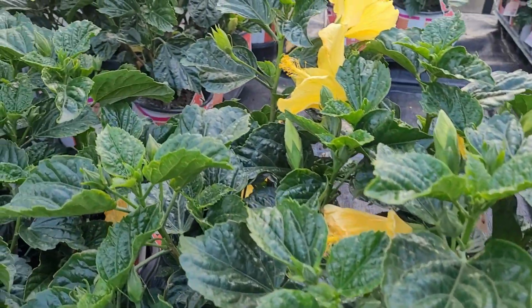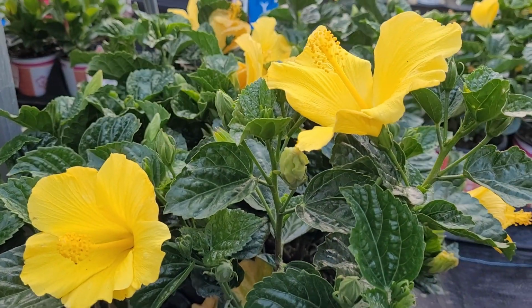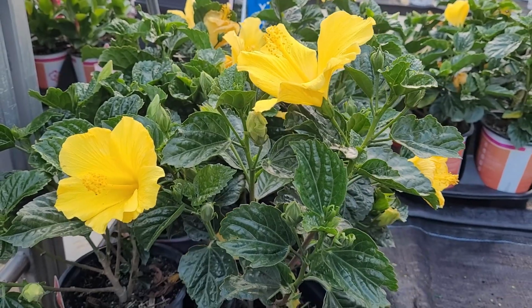And they had some yellow ones here as well, also equally gorgeous. But I think I prefer the pink one. But let me know what's your favorite.